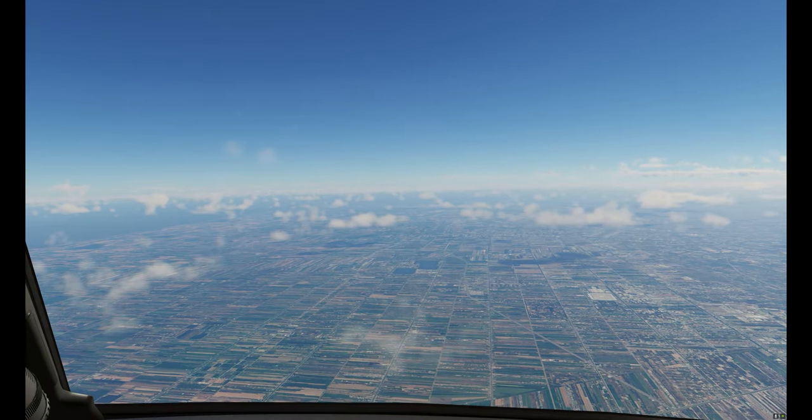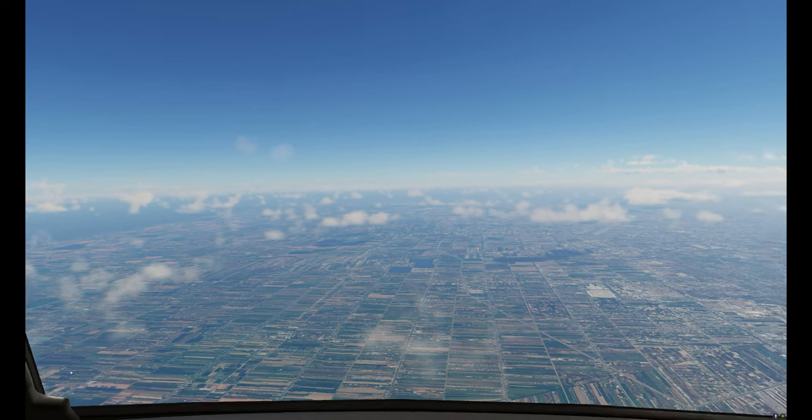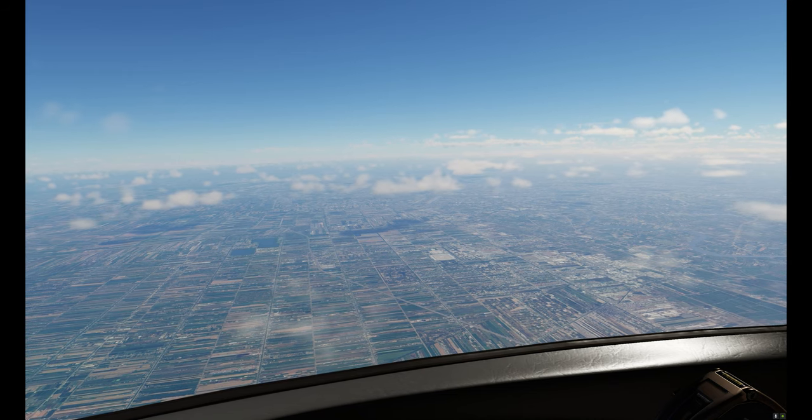Today is a very beautiful morning here in Bangkok. As you can see, we're looking at all these rice fields all around Bangkok. Very impressive landscape.